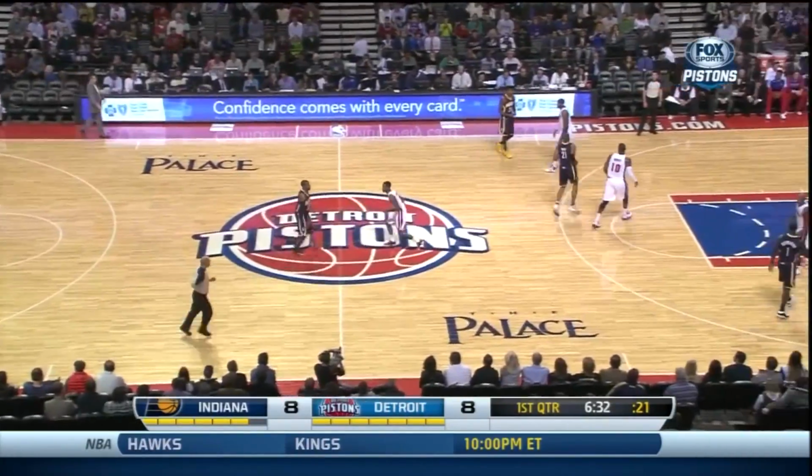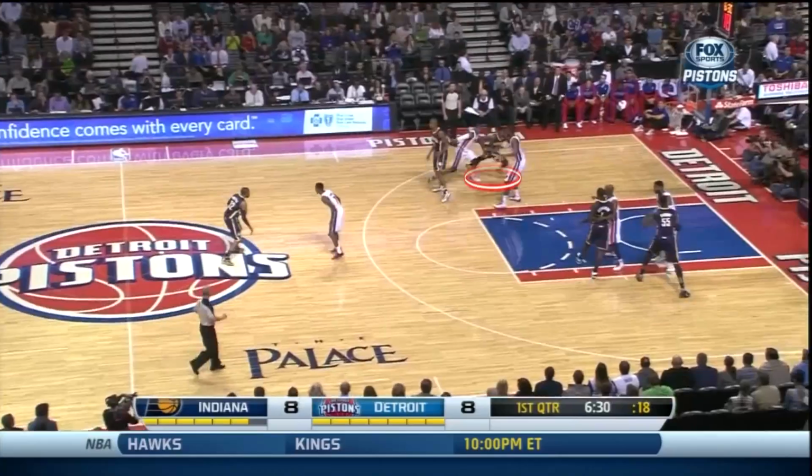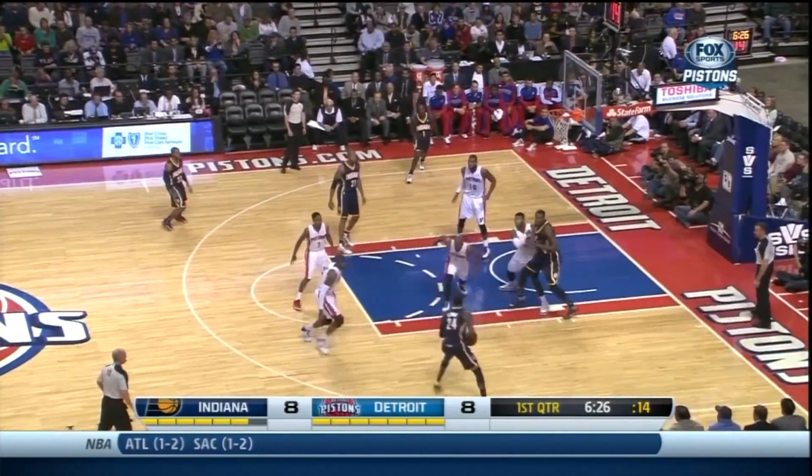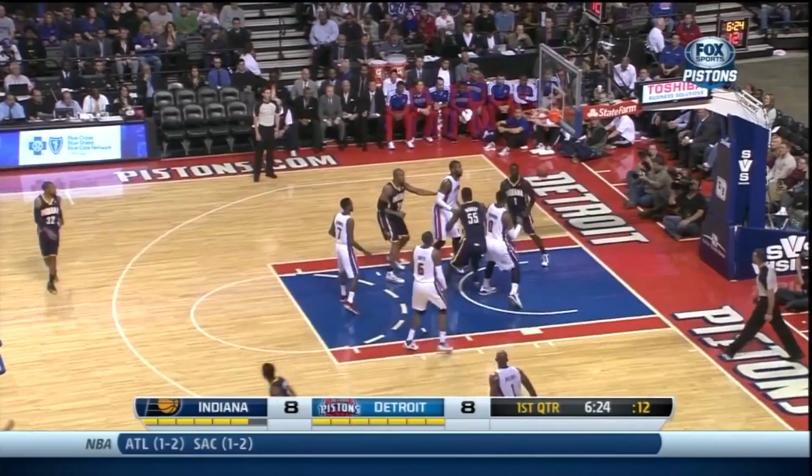They run the same play, but this time hit Paul George, who had curled around the initial screen and then got a double screen on the weak side. As you can see, George was on fire in this game.